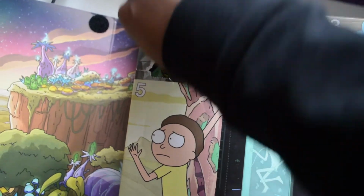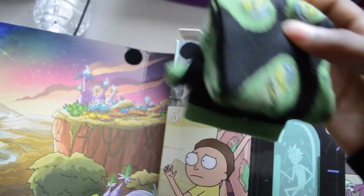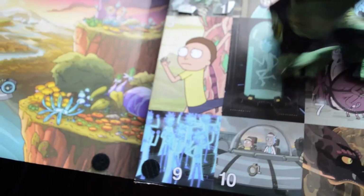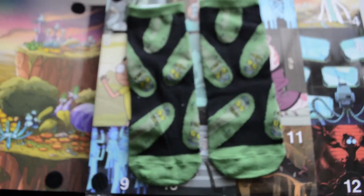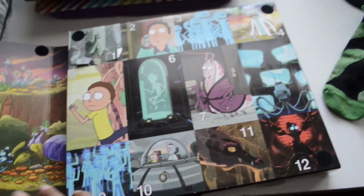Did it. Okay. Let's just turn it off like that. Wow. Sprinkle Rick socks. Amazing. Would you look at that, look. Sprinkle Rick socks for you. Guess this is gonna be an ongoing thing now, where each video I open up a new door to see what new pair of Rick and Morty socks I get.